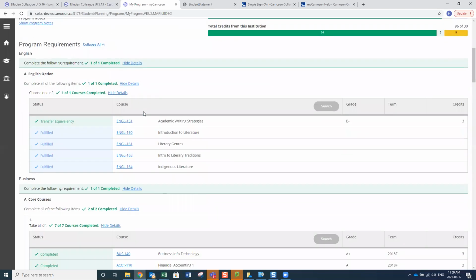And we'll see here the requirements are all broken down into specific blocks. The first one here is a common one that most students have, and that's the English option. So we can see here that this student has the option: choose one of these courses listed. This student happened to take English 151, and you can see here in the status that they took this course at another institution and it was transferred in. So once they've taken that course, it fulfills the rest of these requirements that were optional. So this is actually one course here, of which now these ones are not required. So that's how the option looks in the program requirements.